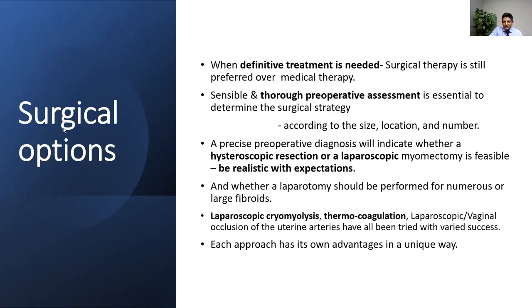When definitive treatment is needed, surgical therapy is still preferred over medical therapy. Even in today's world, mostly when you need definitive therapy, it's going to be, unfortunately, a surgery. And sensible and thorough preoperative assessment is essential to determine the surgical strategy according to the size, location and the number. I want to stress the point here.